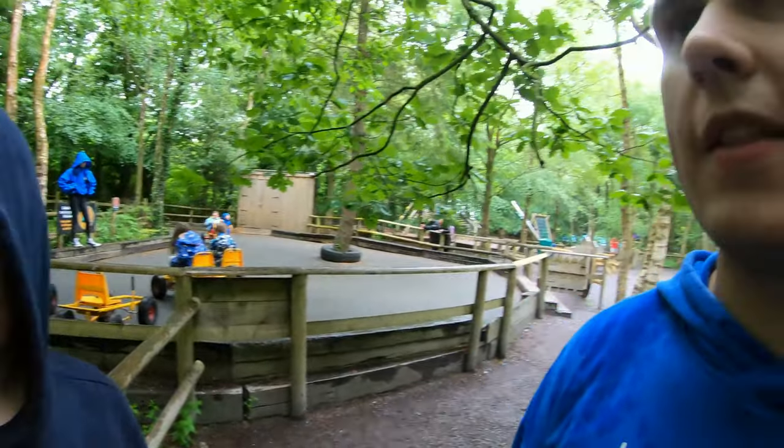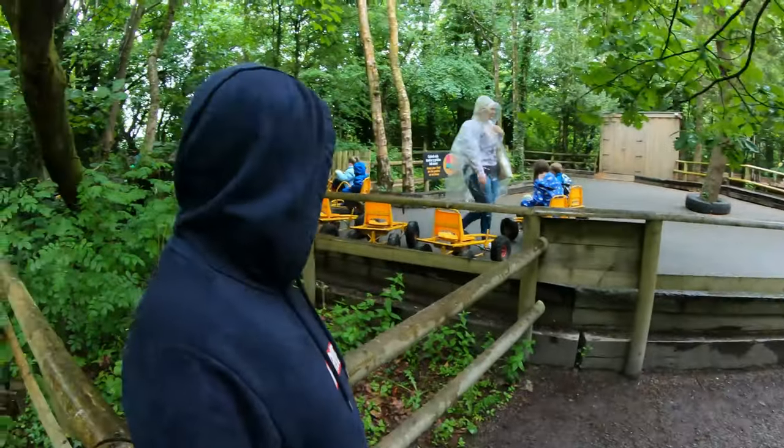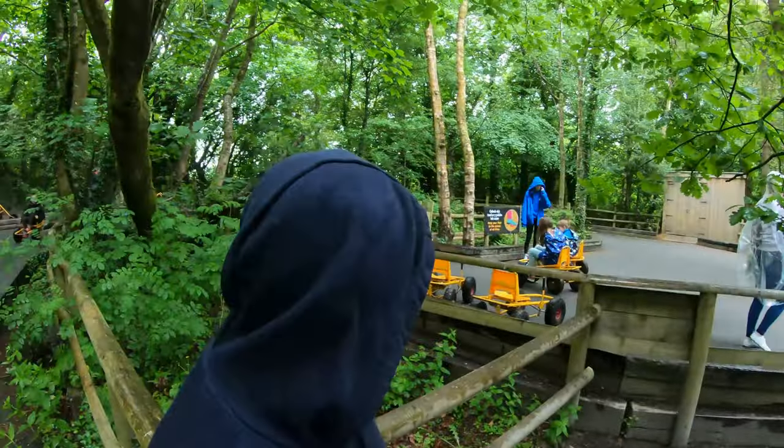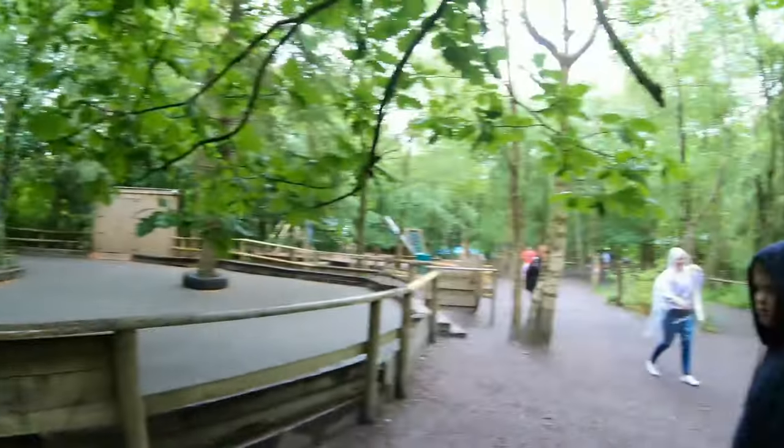So these are quite cool actually, Kurt. You've got little single ones which steer from the back, and then you've got double ones which steer from the front. We might be a bit big. There are a couple of adults pushing one round there at the moment, but I think they're regretting that. And there's no upcharge for them. They are included. It does look amazing fun, to be fair.